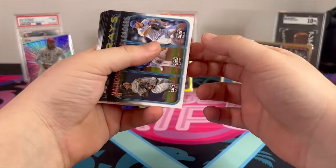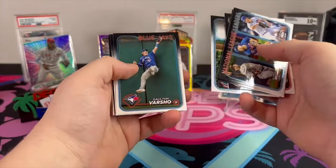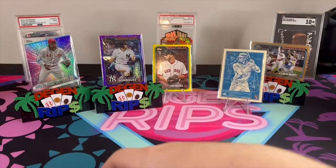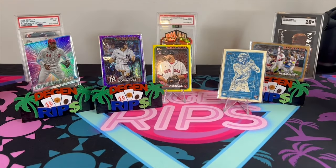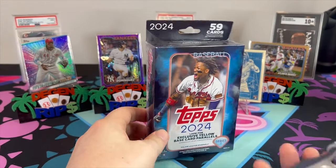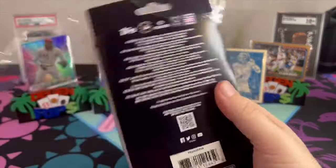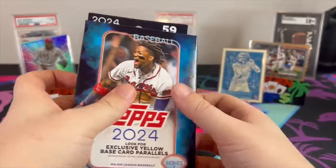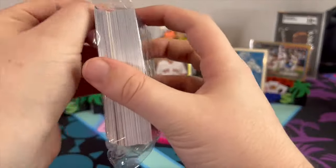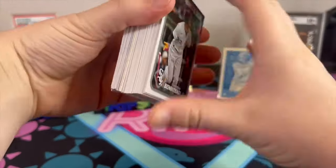And then we get Senga, Steele, Snell, Senga, Steele. Yeah, I'm in a way better mood right now after that. That was epic. And I'll take a closer look. That might be a grading candidate for sure. And one final hanger coming right up. Let's do it.